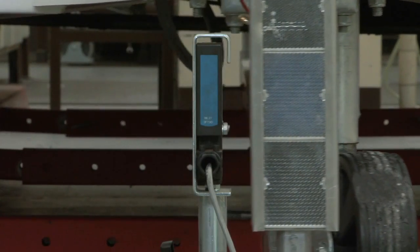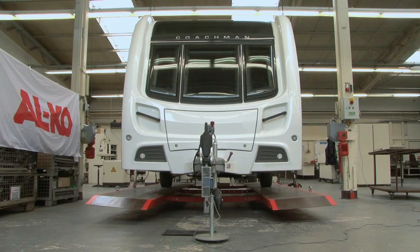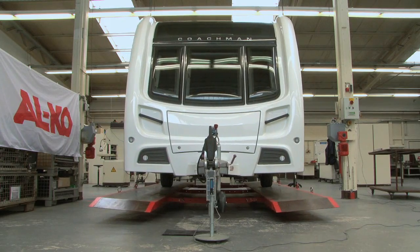Already before the test we travelled 450 miles with the caravan, and it was extremely stable on the autobahn amongst trucks, etc. So we have a pretty good idea it's going to be stable, but now we're just making sure.